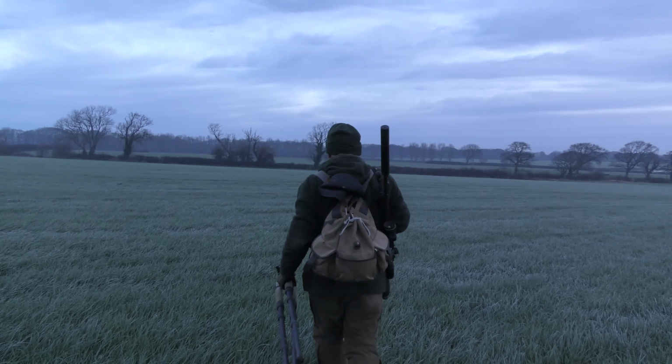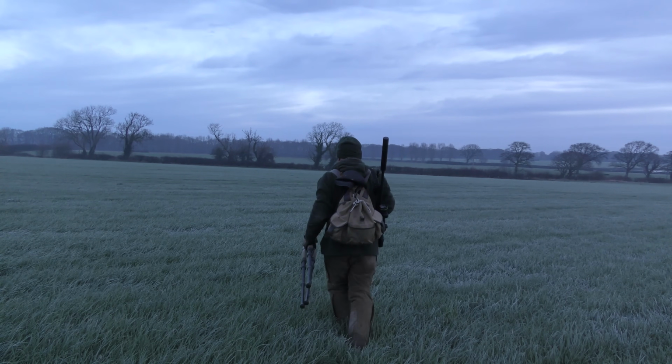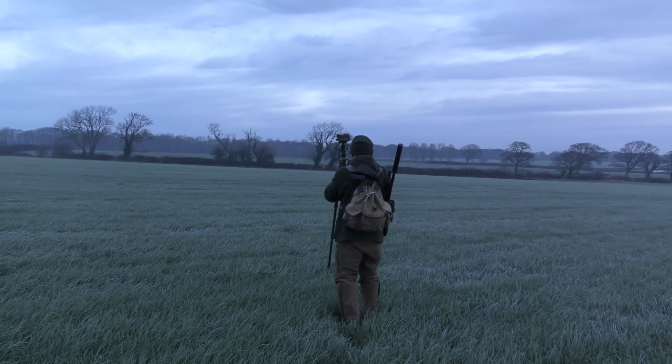Right, that's two does down there, both 175 yards. I spotted them from the other end of the field, and I managed to stalk along the hedgerow there, and then in the end I had to come directly across the field so I had a safe backstop behind them. It's not an ideal way to approach deer, straight out in the open like that, walking straight across the middle of a field, but I managed to just walk directly towards them.